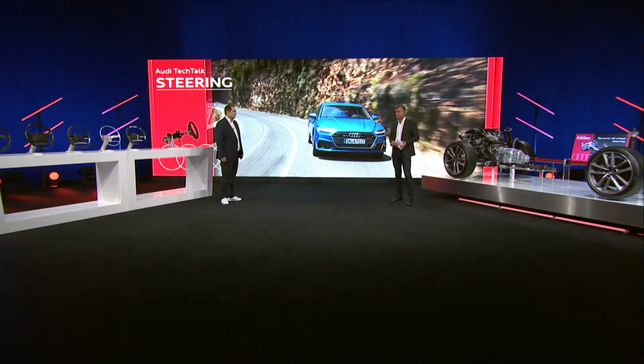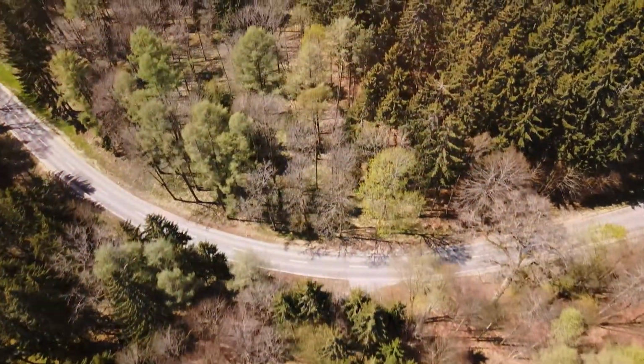And effortless, precise and controlled is how we continue straight now, because let's have a look what our colleagues in the R&D for the steering are doing. Let's roll the clip.